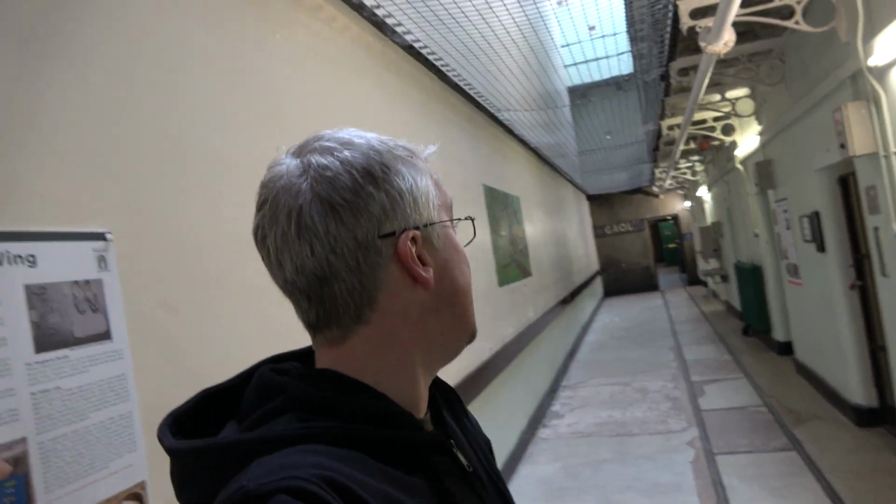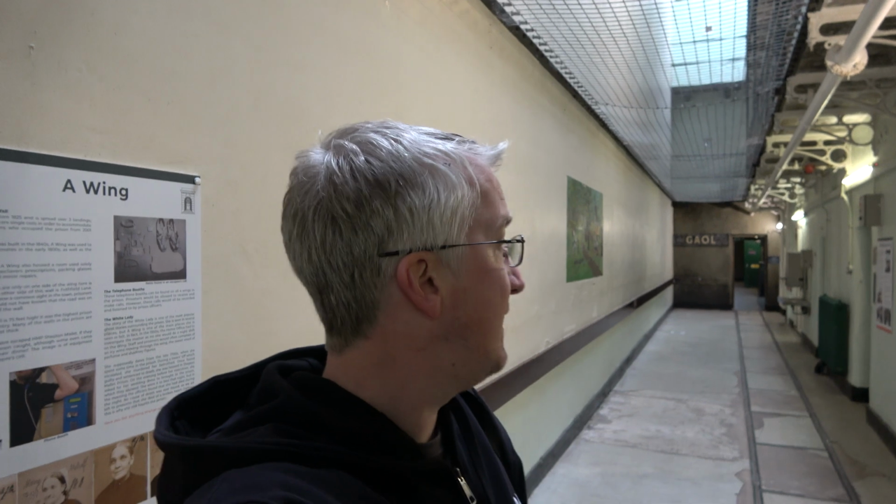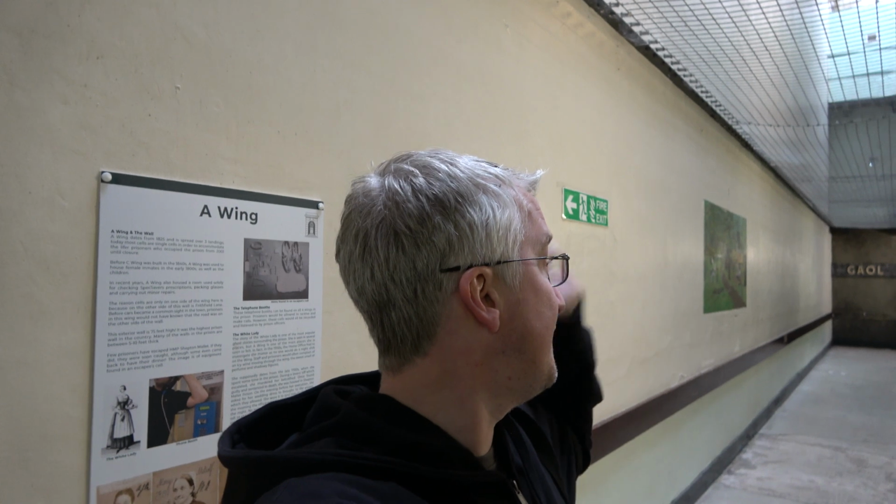So here we are in A wing, which was predominantly a women's wing until the start of the 20th century. And the reason why this is so small is because the lane that we walk down to get here is just outside. But the prisoners had no idea of that, and it's got one of the highest exterior walls of any jail in the country. It's 75 feet high. Some good facts.